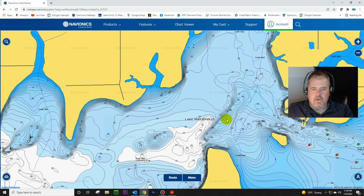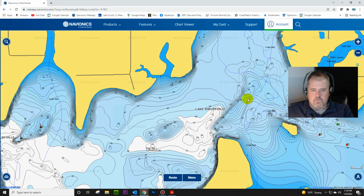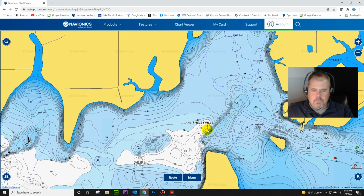And why is this a primary structure? Because it has immediate access to the channel. Any structure where you've got a decent break line, depth-wise, that goes into the main channel is going to be a good structure. And this is a fairly long break line here. This is maybe at least 1/8 of a mile long, if I had to guess. I could measure it here, but I don't want to waste time. But it's a pretty good break line here.